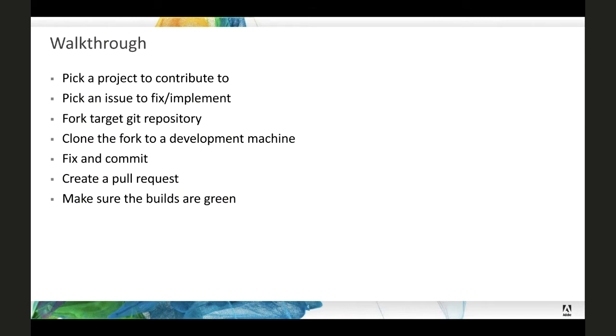Usually, I advise picking some smaller issue to be able to fix and demo during the day. However, considering that this contribution day is going to run 24 hours, you probably have a bit more space if you're going to stay longer. Then fork the target Git repository, clone the fork, fix, commit, create a pull request, make sure builds are green, and then maybe even while builds are still running, you can join this room and show the pull request.